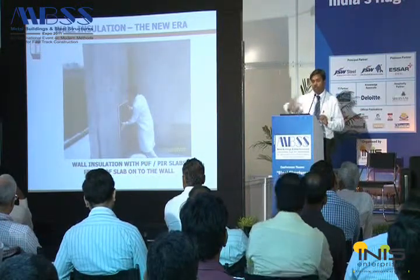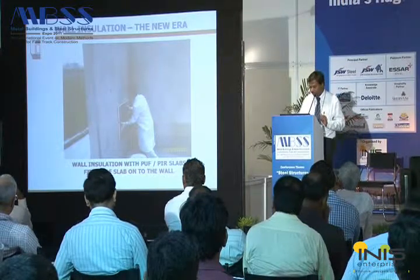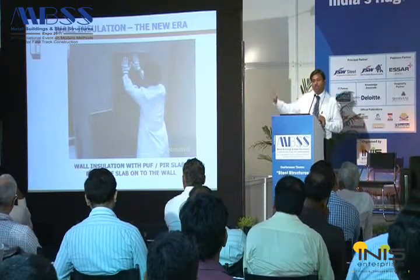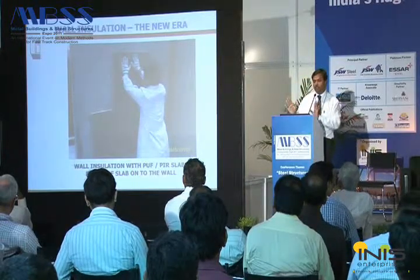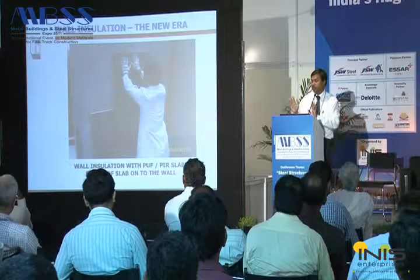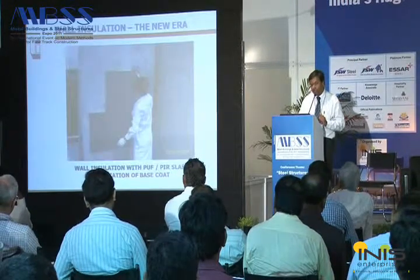So onto the plastered wall, this insulation slab can be fixed up very conveniently with minimum amount of labor. And in this way you can keep on fixing up the various slabs. And after you have fixed up the slabs, this adhesive is so strong that within 2 hours, even if you try to take it out or somebody stands on top of it, it will not be coming out. And then after that you start plastering.